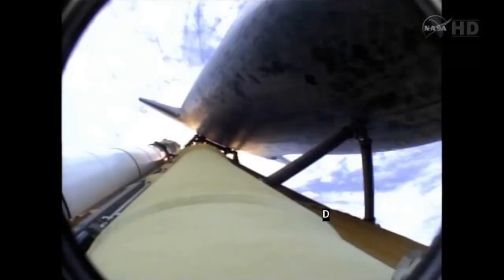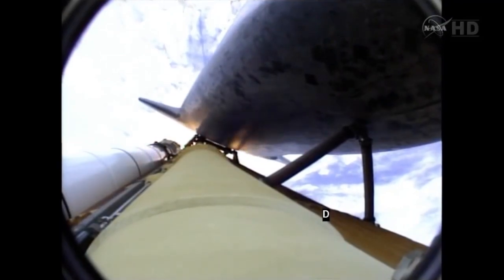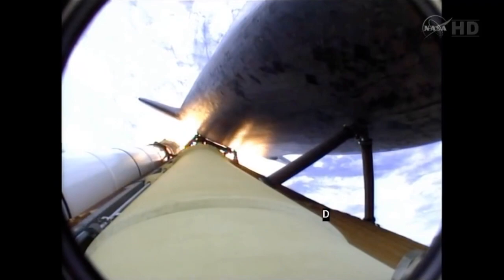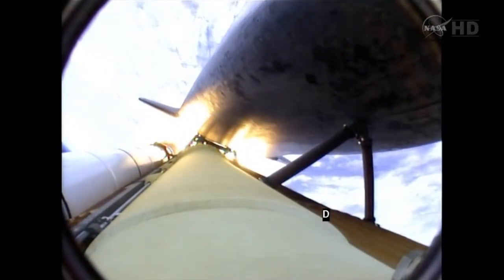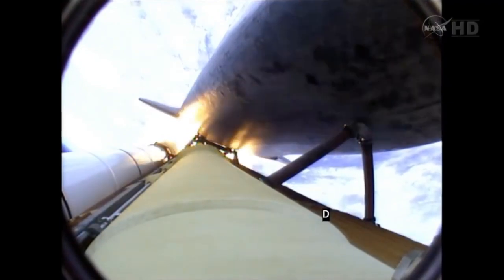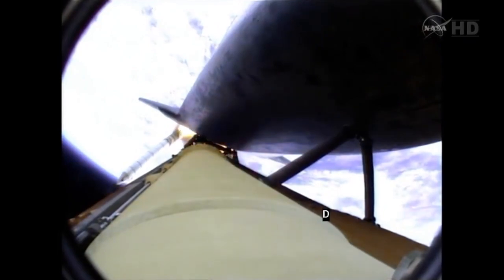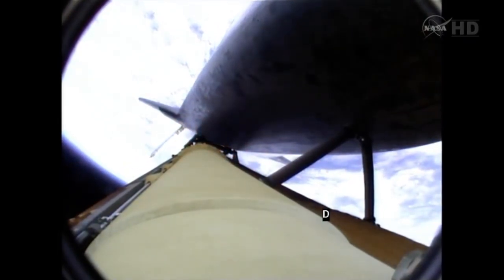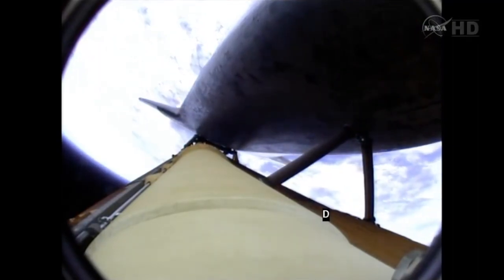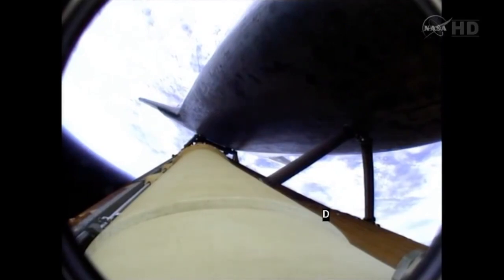Atlantis traveling almost 2,600 miles an hour, 21 miles in altitude, 24 miles downrange, standing by for solid rocket booster separation. Booster officer confirms staging, a good solid rocket booster separation. Guidance now converging, the main engine steering the shuttle on a pinpoint path to its preliminary orbit.